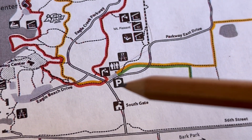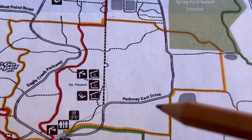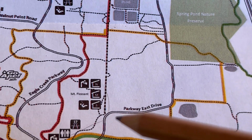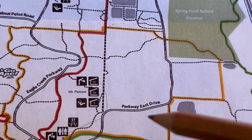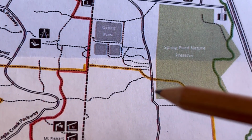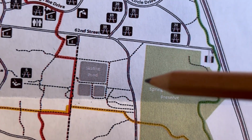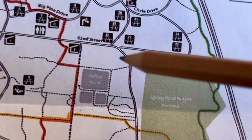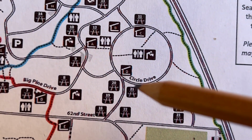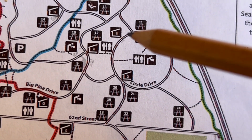So in my loop through the park, I take Parkway East Drive around past the Mount Pleasant picnic area and shelters, and along this area here, paralleling the Spring Pond Nature Preserve. Here's the road that goes to maintenance, and I take this little connector road to Circle Drive, shelters D, C, and B.